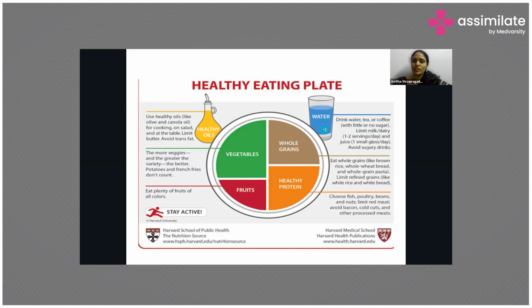Drinking a good amount of water is as important as taking all these nutrients. To keep these nutrients moving inside your body, or to make these nutrients reach the cellular level, you need water, you need hydration to keep things flowing inside your body.